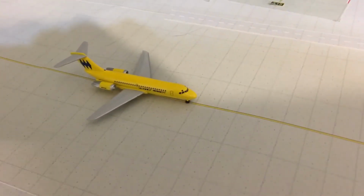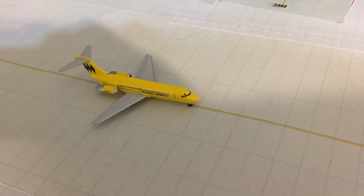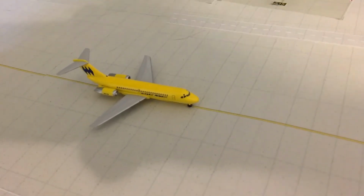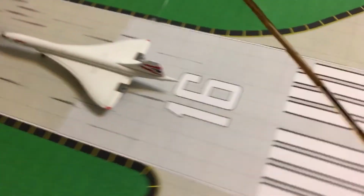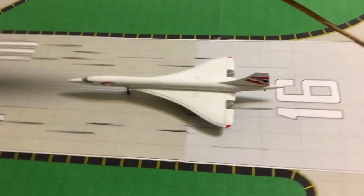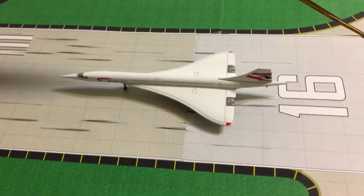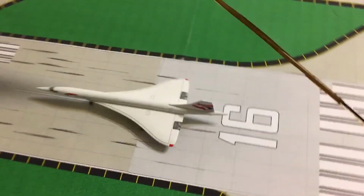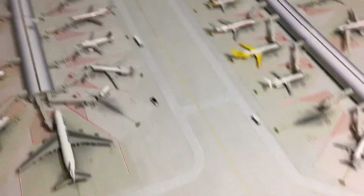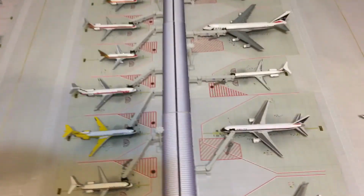A Hughes Air West DC-915 is making a flight out to Las Vegas. And then last but not least, right here guys, the Concorde, British Airways Concorde blasting down the runway for a flight out to no other than London Heathrow. Alright guys, that pretty much does it for this classic airport update.